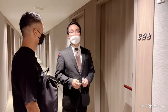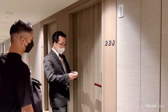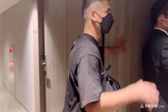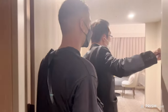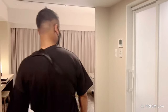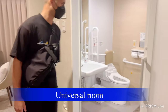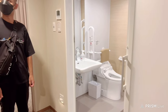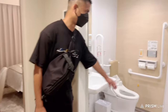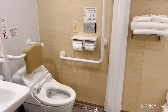This is a universal room on the second floor. This is for handicapped people. It's really huge. Maybe you will see. This is your first time, I guess. For wheelchair users, they can relax. Wheelchair users can easily turn and control their wheelchairs here. Wow. See the space, and see the seat also.